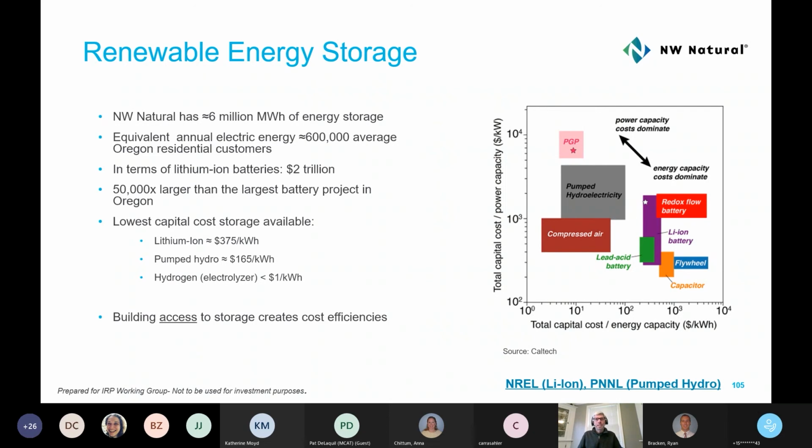So the reason is because we're building access to it. We're not actually building the storage. We have the storage. It's built. We need to build electrolyzers to help convert that renewable energy into a gas to get into the grid. So that could help with firming up electric supplies in the future.